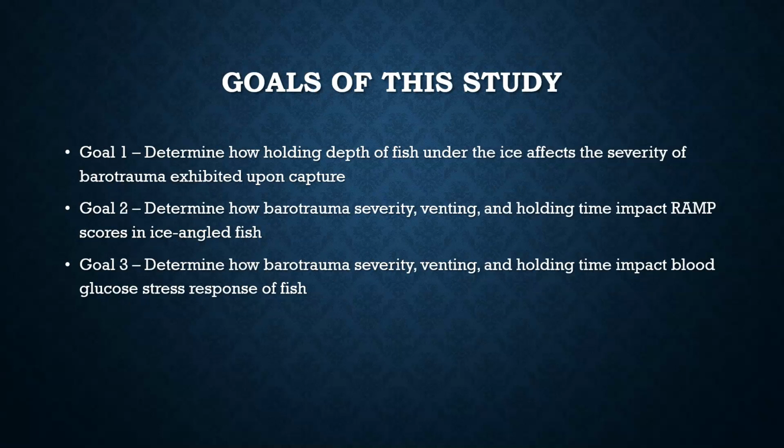So the three goals, what we were trying to look for and determine in this study. Our first goal was to determine how the holding depth of the fish under the ice affects the severity of barotrauma exhibited upon capture. Our second goal was to determine how this barotrauma severity, as well as the venting and holding time, impact the reflex action mortality predictor scores in ice-angled fish. And then our final goal was to determine how barotrauma severity, venting, and holding time impact the blood glucose stress response of fish.